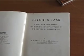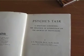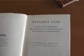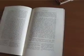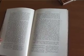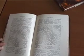Frazer's much smaller books, not part of the great Golden Bough, is Psyche's Task, and this actually does illustrate a bit the problem, because if we turn over to the middle of this book, we find these footnotes. This is not at all exceptional, and indeed some of the pages of the Golden Bough have much longer footnotes. But the point I want to make here is that when he was writing a set of volumes, 12 volumes, over a period of some 20 or more years, he was writing, which had hundreds of thousands of footnotes.